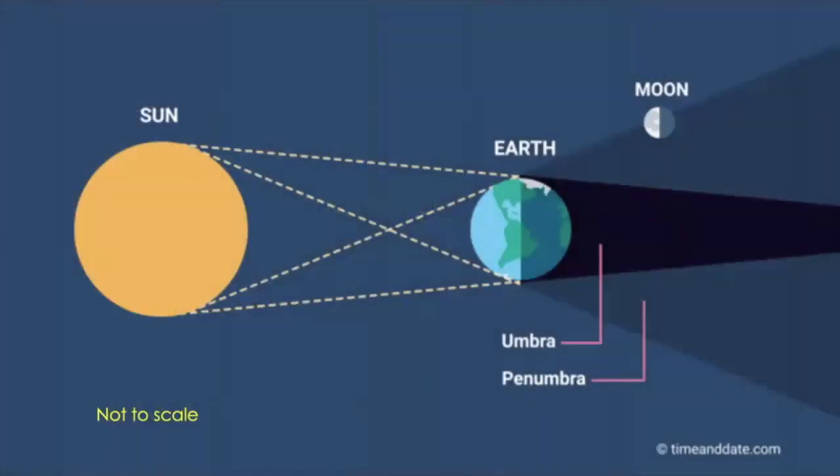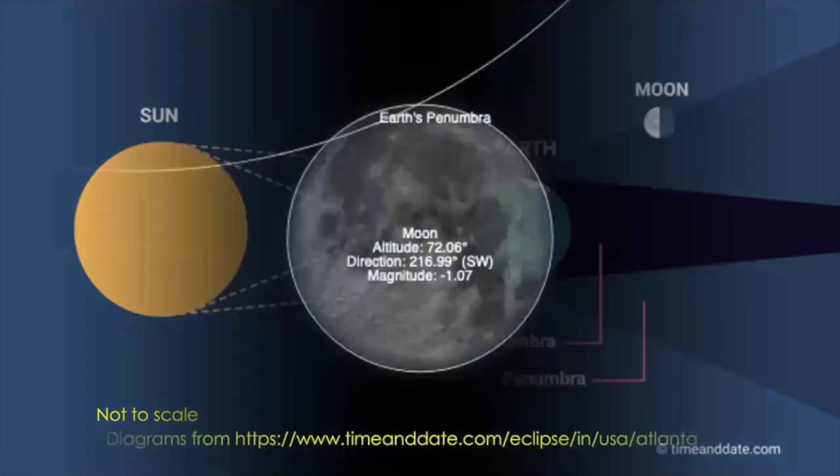Earth casts a shadow out into space, thanks to timeanddate.com for these images. And in the shadow of the Earth out in space, it's kind of shaped like a target with a lighter outer band and then a darker bullseye. We're looking down, supposed to be on the North Pole, watching as the moon moves along its orbit and comes through the shadow of the Earth. So the penumbra, that lighter ring outside shadow, and the umbra, darker spot for the bullseye, as the moon moves along its orbit, it's going to move through that target-shaped shadow.